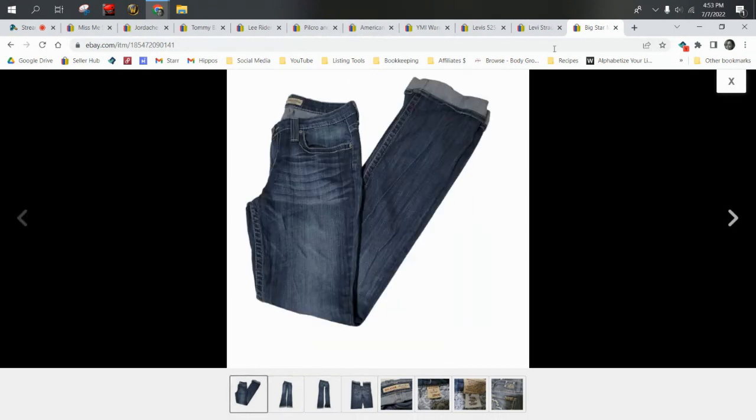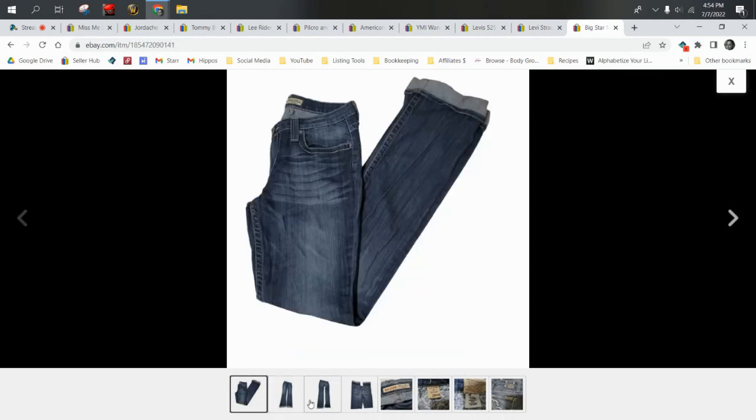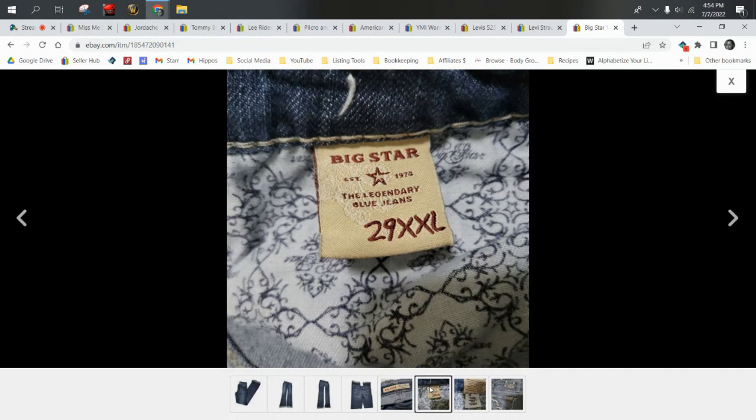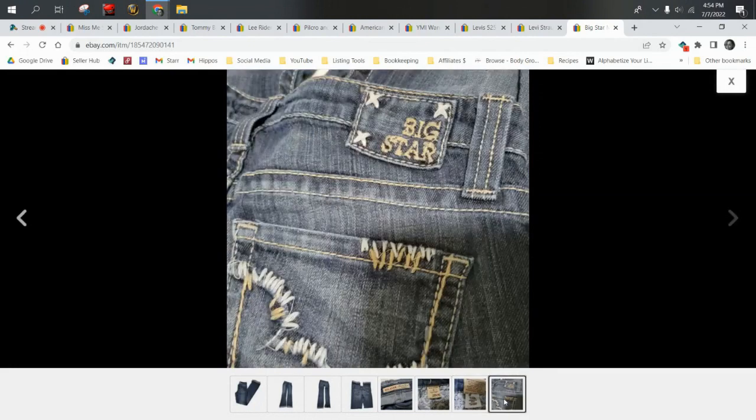I like most jeans folded like this as the front photo. I used to do them all like this, but I don't think that looks as sharp and crisp anymore. We all learn as we go. This was my beginner move, but sometimes I'll include them in there. I like to get any and all tags, the materials, or the ingredients, as I call them. And then any little details, like all this stitching and stuff.